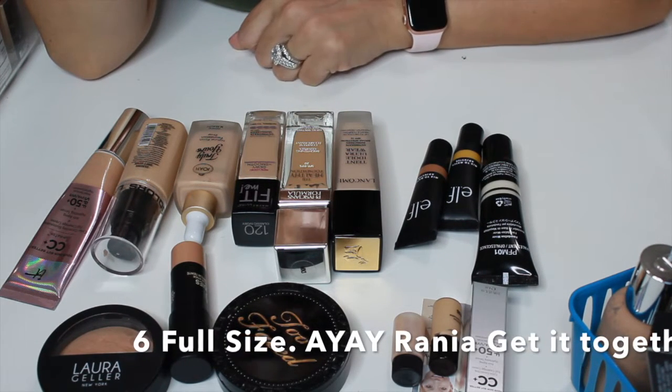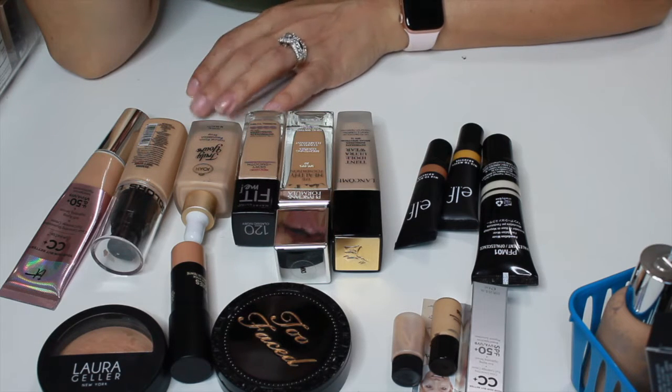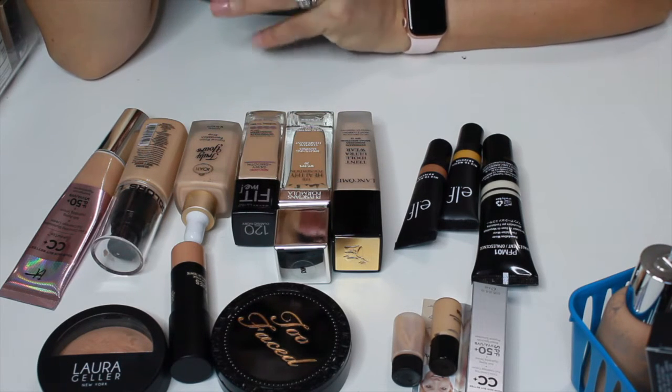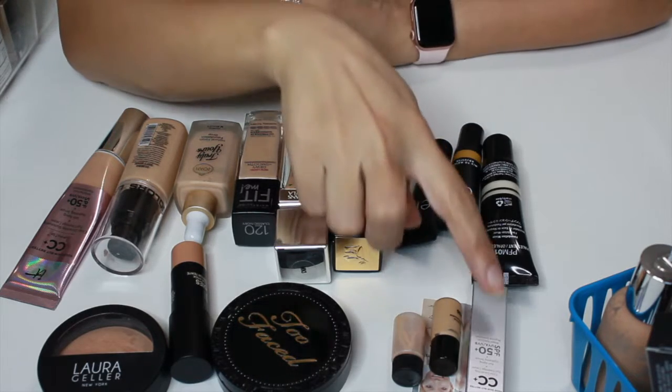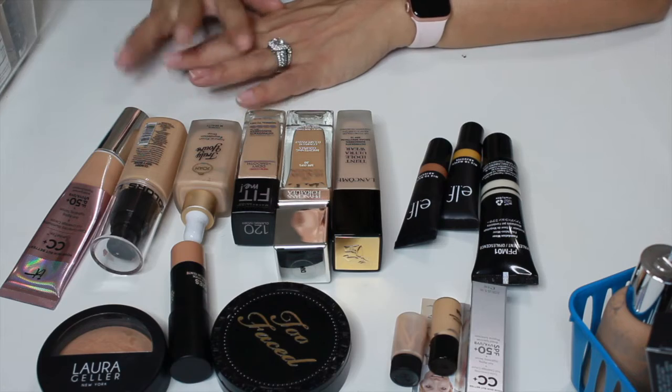These are all leave in my collection. Again, these are probably all going to go in the trash, unless my sister-in-law or one of my friends wants them, then they can go to her.